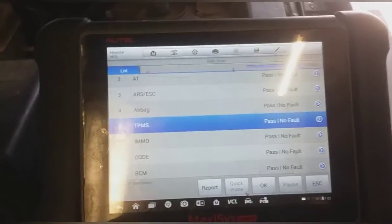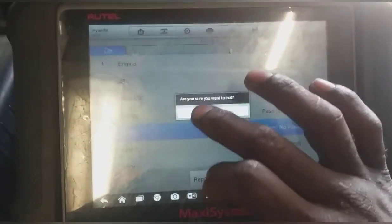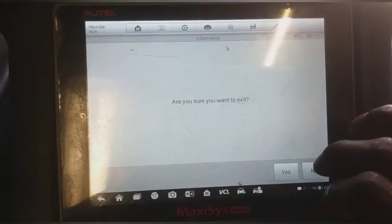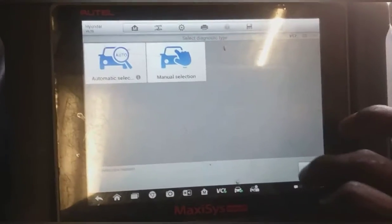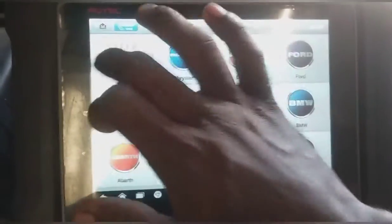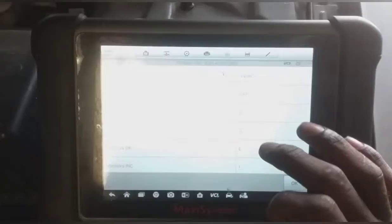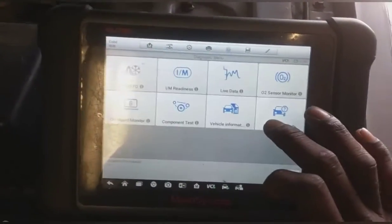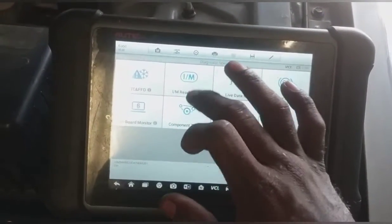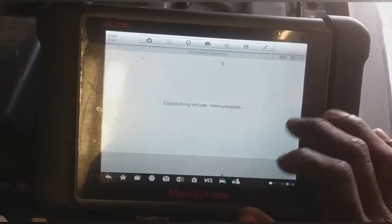But as far as those are concerned, I mean, the engine's concerned, everything's fine. We're going to go to the generic feature and look at the monitors for the emissions. Okay, so there's no codes. Let me go back to, let's go to here, see if there's any pending codes present just in case.